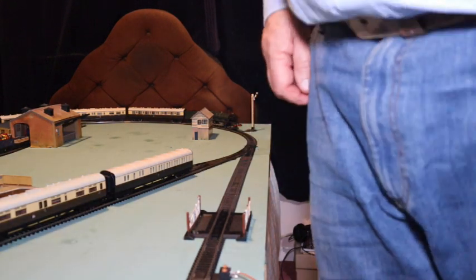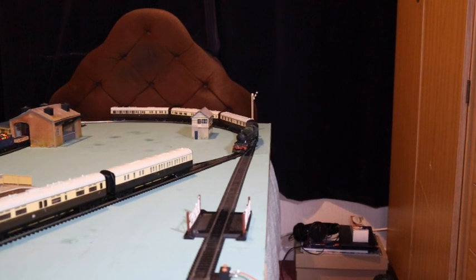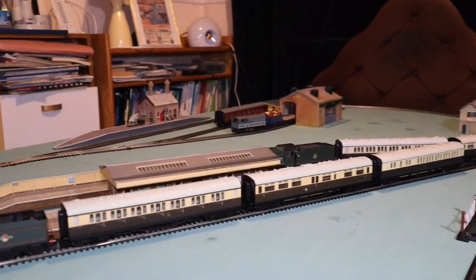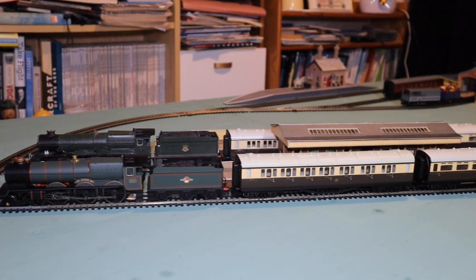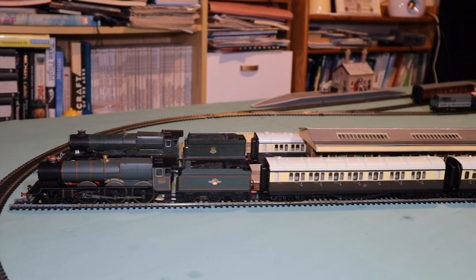It was unboxed when I bought it, and it's basically running as well as, if not better than, the day I bought it. Here we go, in it comes. Over those points, no signs of clunking or anything else, no complaints with that. In we go, and perfectly controllable. There we go, into my siding here.